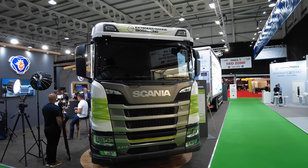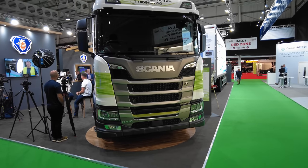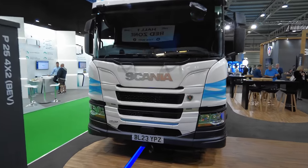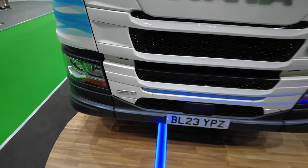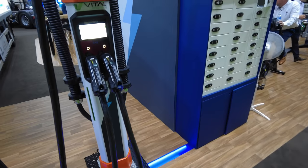Extended range biogas CNG, an R410. We're going to have to go green eventually. Oh, I've never even seen this before. I'm sure that doesn't mean this costs 25 pence. I'm sure this is somewhere in the region of £350,000. 100% battery. Never seen a charging station like that.